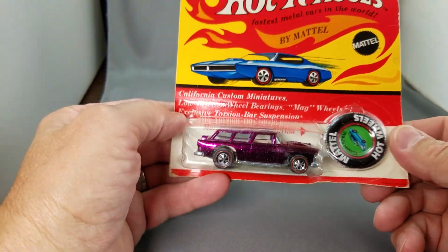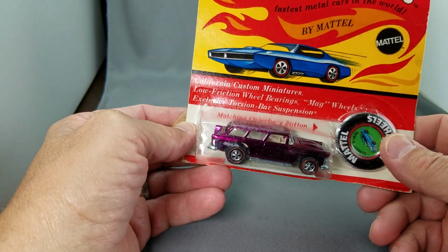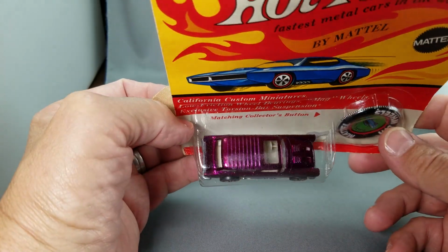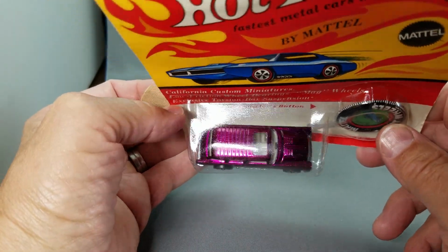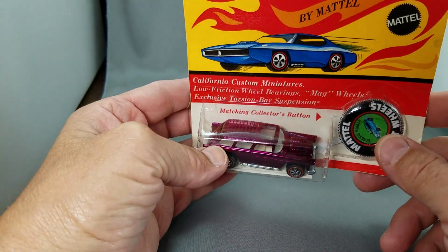All right, everybody, we're in the studio and ready to take a look at the blister packs coming up today on ToyCarCollector.com. Check it out. Number one, 1970 Classic Nomad Magenta. This one is phenomenal. It is gorgeous. It is beautiful.